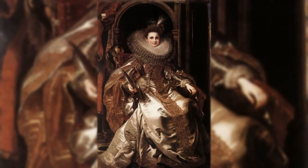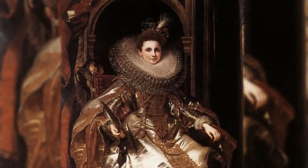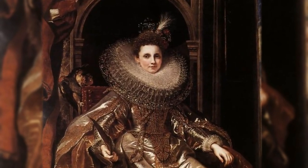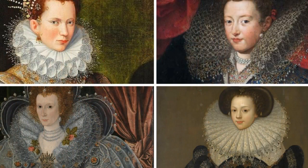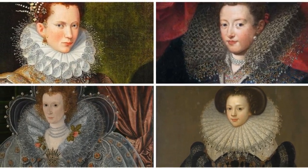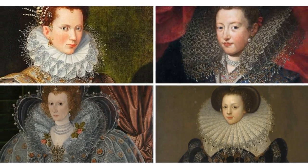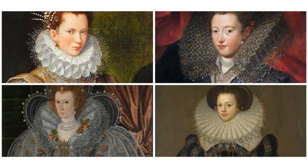Ruff collars in Spain were made incorporating 42 yards of linen. As the 16th century progressed, more and more lace and linen was necessary as ruffs became larger. During the 1580s, 18 yards of material were used with supporting wire, decorative edging and elaborate ornamentation.